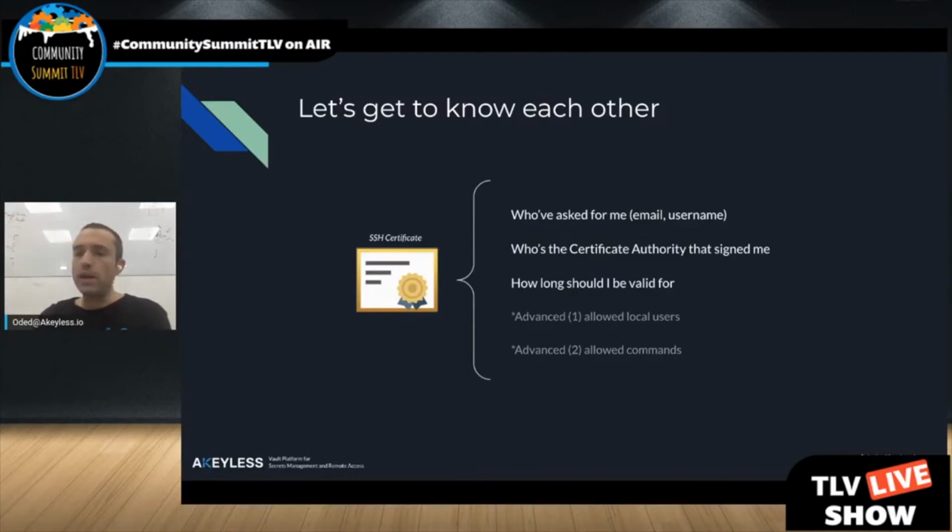So just for familiarity, if you want to know SSH certificates better, they are basically a file that says who is the one that wishes to access, okay? Number two, who's the certificate authority that signed that particular SSH certificate? And number three, what's the expiration? How much time do I have to use that SSH certificate? And the best practice would be to have it as short as you can. There are two advanced features within SSH certificates that speak about the restrictions.